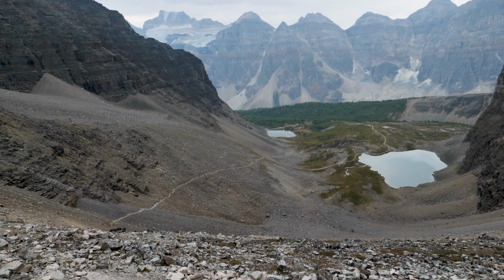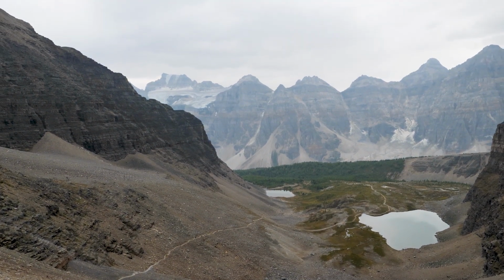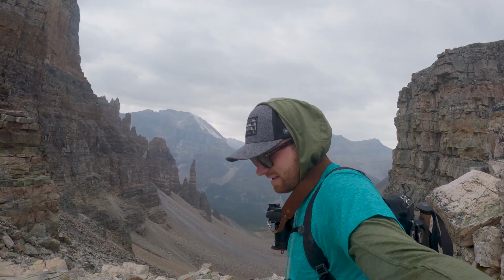While there are a lot of great views in Banff, part of why I like this view so much is the challenge required to get there. I just think that makes the view that much more satisfying. There's a little bit of room on the ridge to hang out and enjoy a packed lunch.